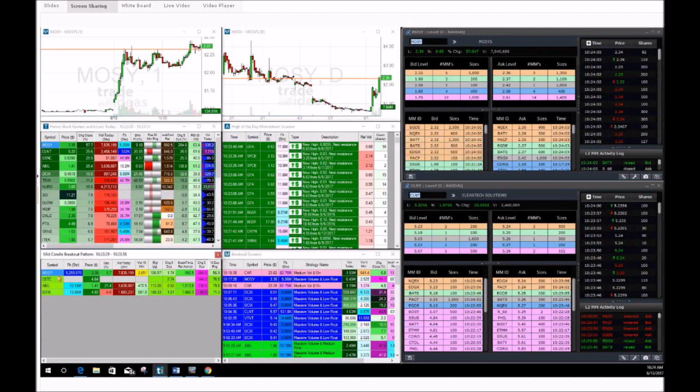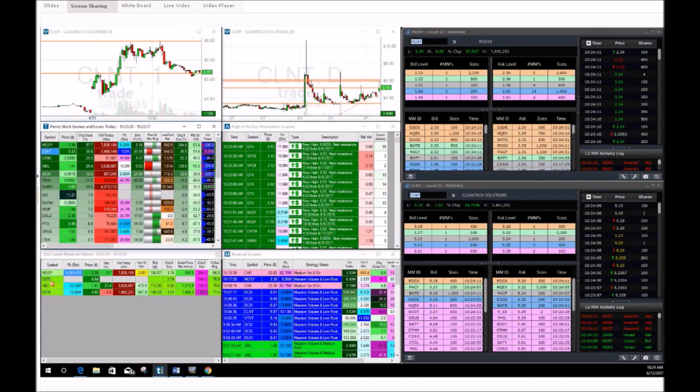We were watching this from the start of the day. Nice low float, as you guys can see, dark blue stock. Notice how nice low float stocks, so we have dark blue right here, dark blue right here. These are the two stocks that went on the biggest rip. So it's always good to look at these nice low floats.